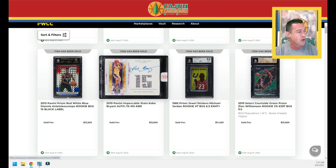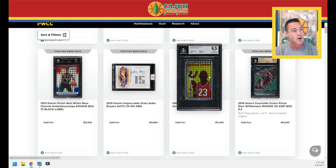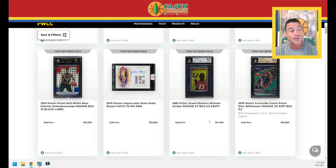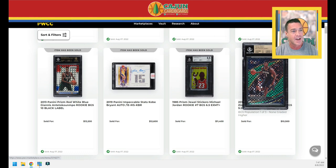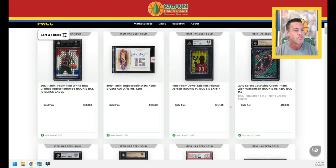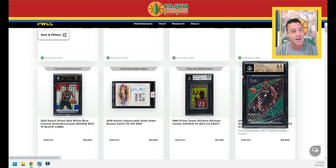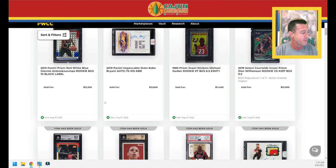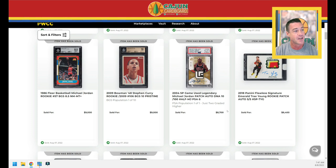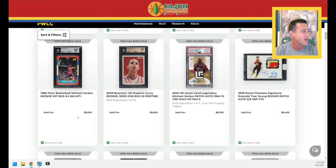Right next to it, we got a Kobe autograph numbered to 15 from Impeccable, 12,600. We've got the Jordan cartoon jewel prism sticker from 1985. Prism with the S, not prism with the Z like we're accustomed to. 11,400. A green courtside Zion 9.5 sells for 10,500. Zion coming strong. Season's coming around the corner. Those cards don't really mean much to me because there's 75 variations of courtside now, or 175, something like that. Not my dig.